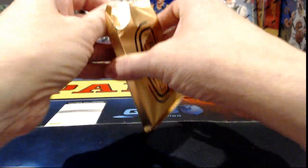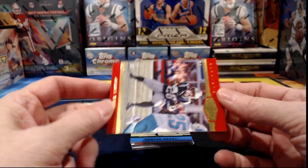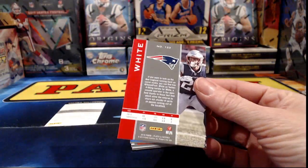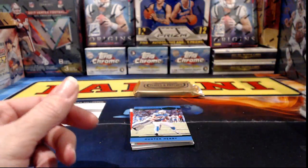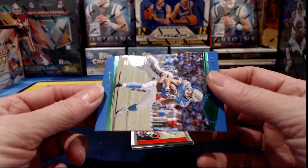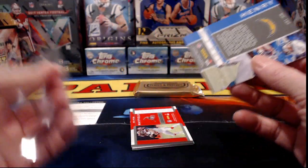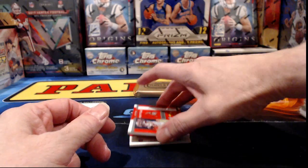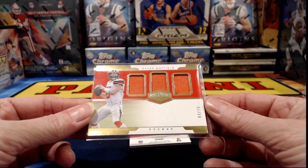All right, next to last, we have number 299, the Patriots again. Imagine that, James White. This one numbered to 20. Hunter Henry, Chargers. Here comes another Baker Mayfield. Also a relic. This is your trio of relics put together. And it's numbered to 75.